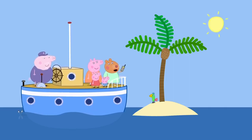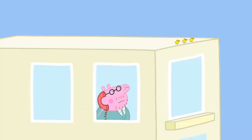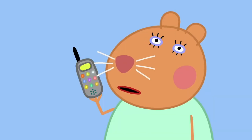Oh, another emergency. Hello? Daddy Pig here. Daddy Pig is in his office. There are some ducklings stuck on our roof. I'll be right there.